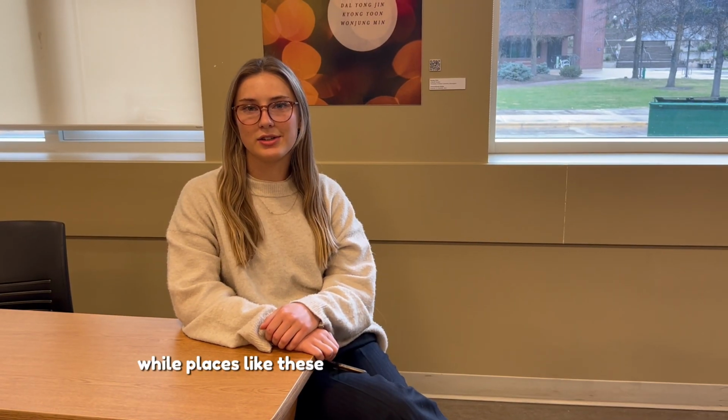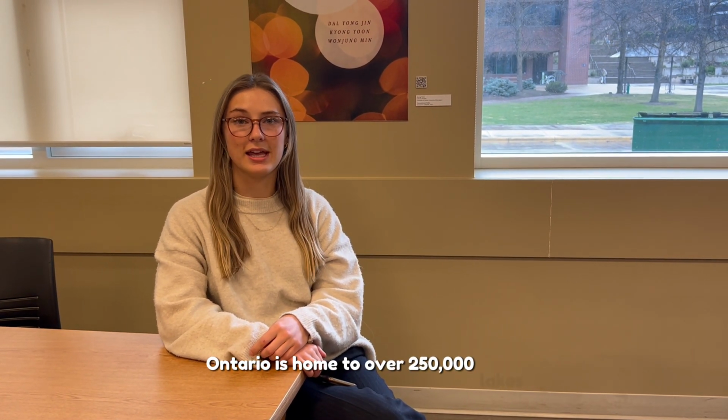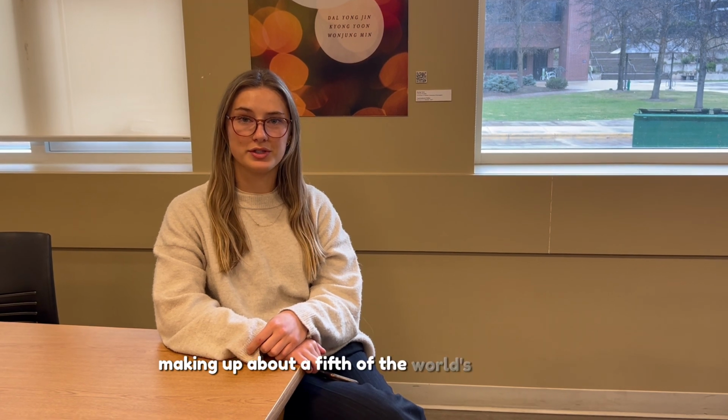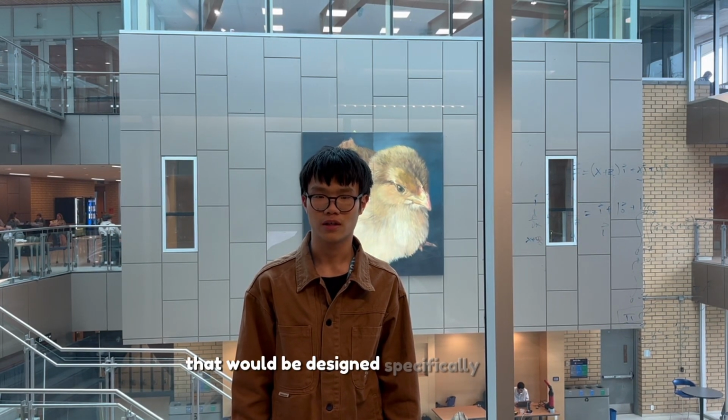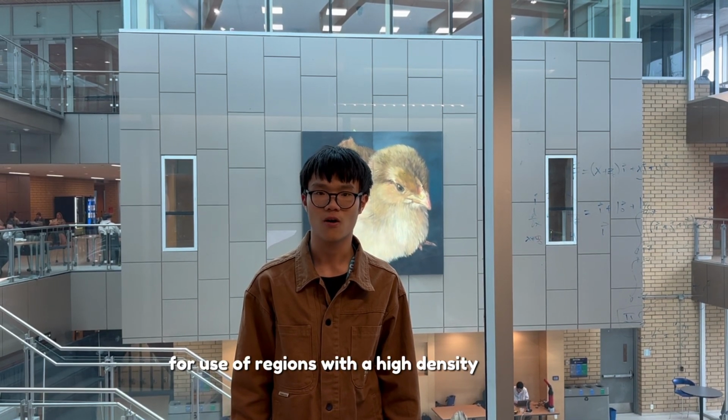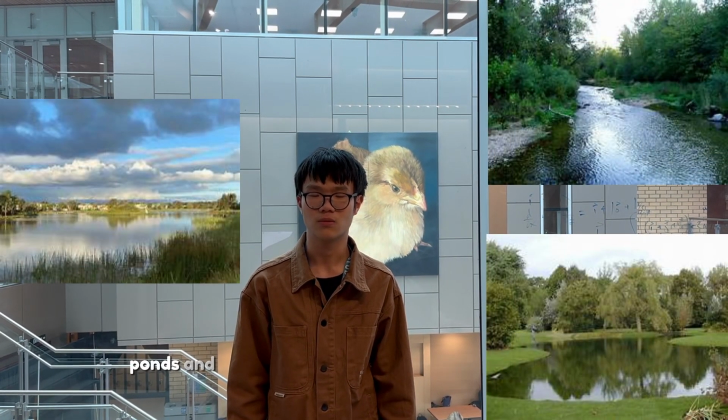While places like these do not have much loose ground, Ontario is home to over 250,000 lakes, making up about a fifth of the world's fresh water. We identified a need for a metal heat shield that would be designed specifically for use in regions with a high density of creeks, ponds, and waterways.